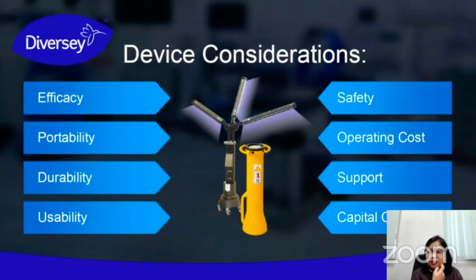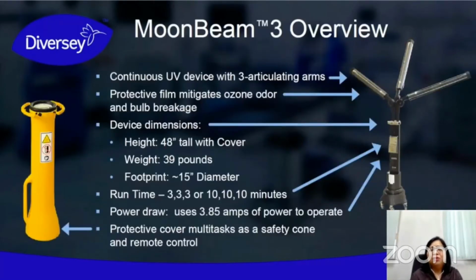These are the various device considerations that you have to think about. Apart from efficacy, you want it to be portable because you can move it from one room or area to the other. It has to be durable because you don't want it to be non-functional after 1 month. It has to be easy to use and safe. And of course, everybody talks about how much it costs. The Moonbeam is one of those devices that I call high tech because it has three arms and it moves vertically and horizontally so it can cover all surfaces. It's also very portable, so the use is much easier.